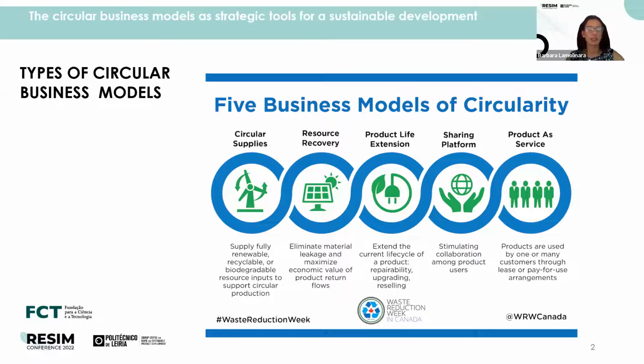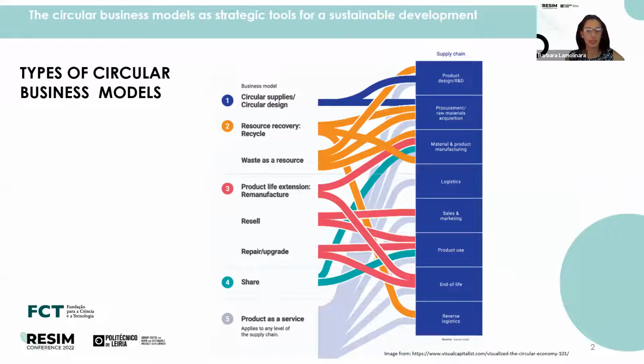And as you can see in this picture, every kind of circular business model can be applied in the whole supply chain or in just one part of the supply chain. It doesn't matter, it will always be a circular business model. And in some cases, for example the case of product as a service, it can be applied in the whole supply chain, as you can see.